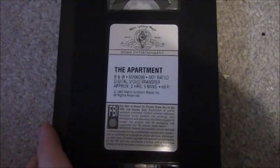Very cool that I now have the Vintage Classics printing of this movie. Finally. Vertical sticker label, and this is a later reprint from June 27th, 2000.